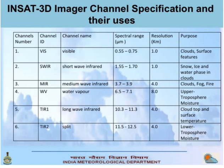These are the details of the channels of INSAT-3D images available. The visible spectral range is 0.55 to 0.75 micrometer. Spatial resolution is 1 kilometer, and it is used for cloud and surface features. Short wave infrared: its wavelength range is 1.5 to 1.7 micrometer. Resolution is still 1 kilometer, and it is used for snow, ice, and water phase in the cloud. And the mid-infrared: the spectral range is 3.7 to 3.9 micrometer. Spatial resolution is 4 kilometer, and it is used for cloud, fog, and fire purposes.